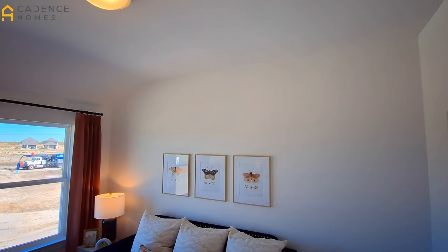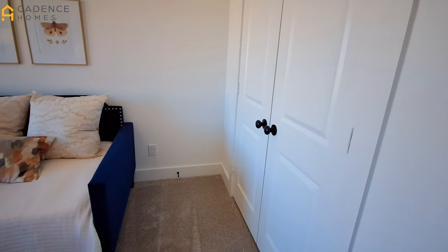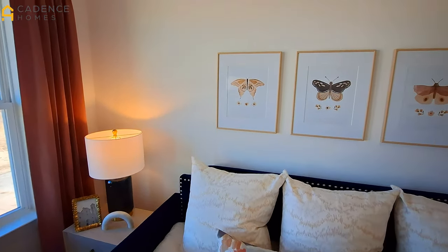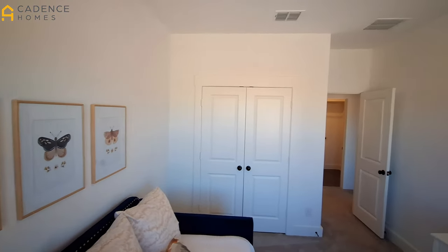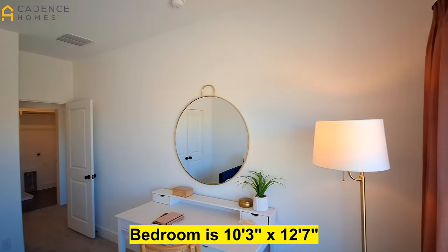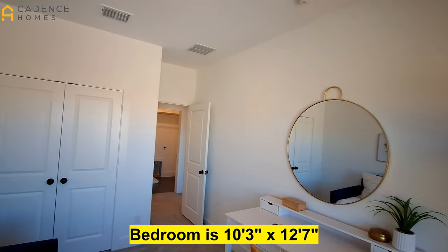The first of your guest bedrooms. Now, I know I sound a little bit different doing this home because, frankly, I'm not used to doing site-built homes, and I'm not used to doing them with somebody in the home either, so it takes a little getting used to talking to a camera with somebody else in the home.